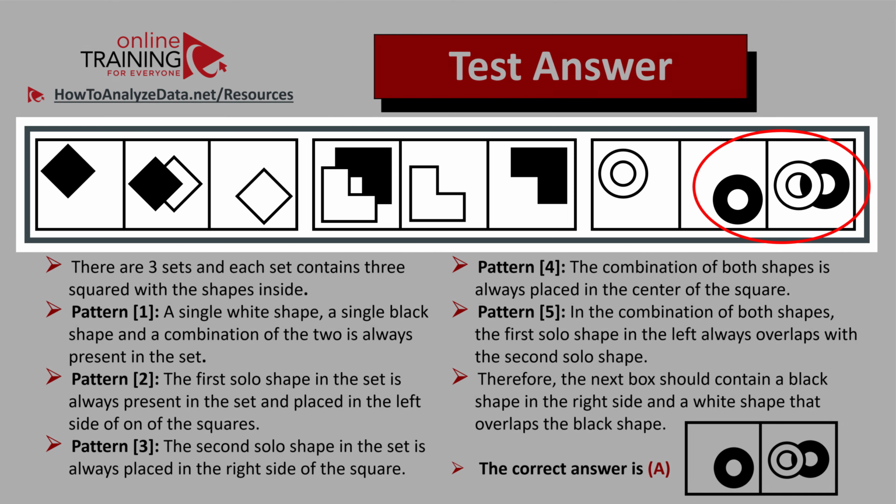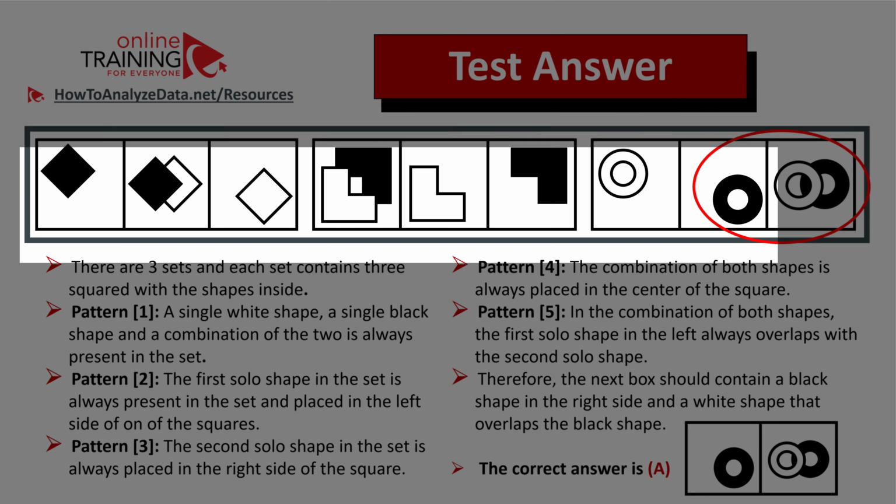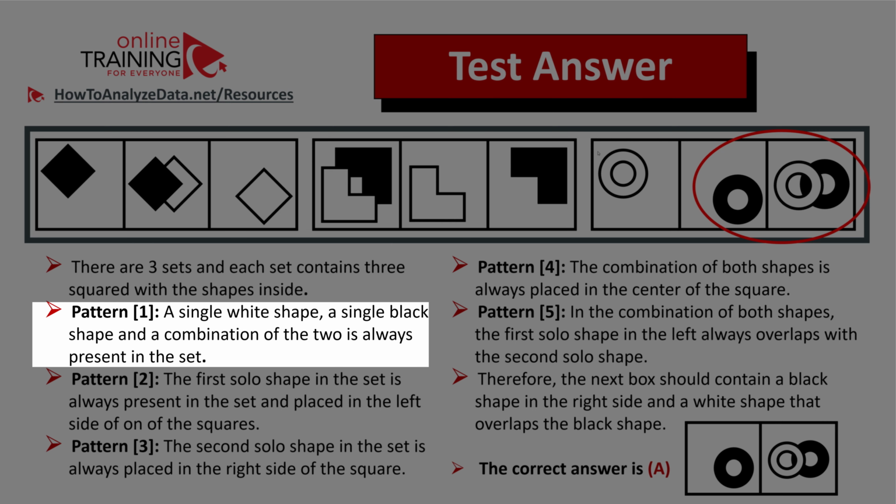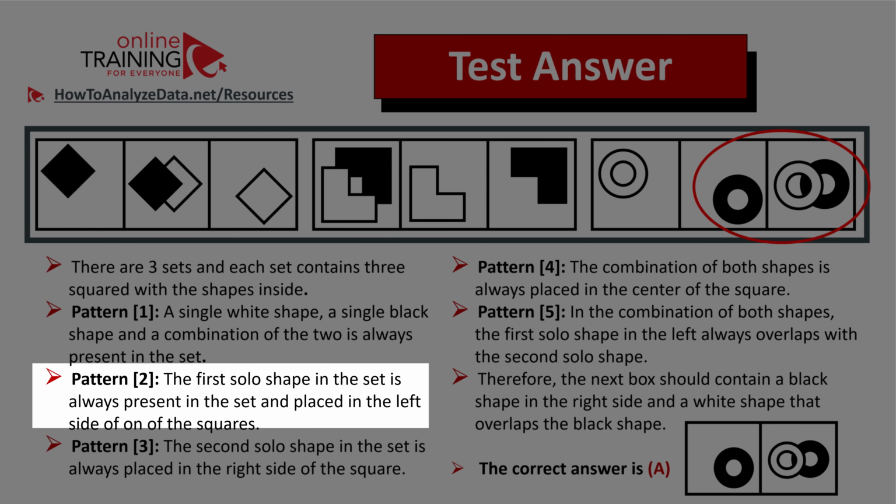First of all, let's look at the sets. We have 3 sets, and each set contains 3 squares with shapes inside. And there are 5 different patterns. So let's look at the first pattern. The first pattern is the fact that a single white shape, a single black shape, and a combination of 2 are always present in a set. Then there is a second pattern.